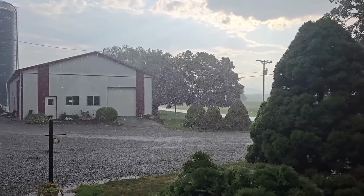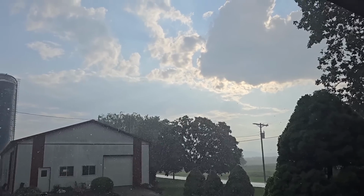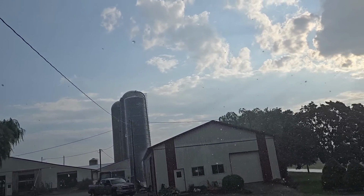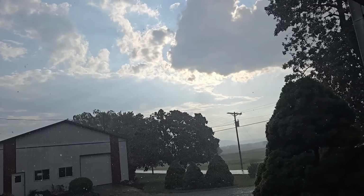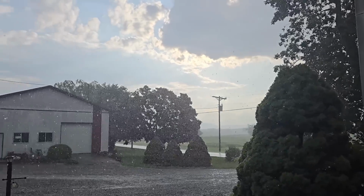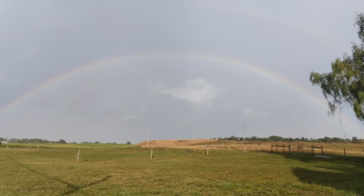Hopefully it'll keep going for a while. Yeah, and it's so crazy. I mean, there's blue sky right over there, but it's just pouring down rain here at our house. And our daughter lives over here almost a mile away, and she said it's raining there too. It's just like a dark cloud that kind of blew up right here above us.